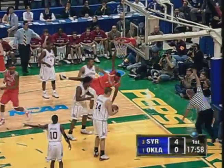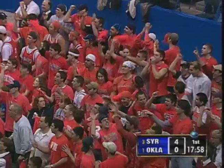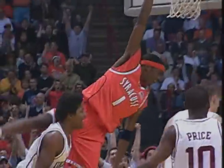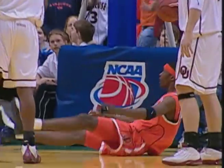Now Warwick with the jam, but he steps on the baseline. But make no mistake, that was a statement. Syracuse beginning to go inside. Hakeem Warwick with a nice spin move on Johnny Gilbert right now. Gilbert surprised by the quickness. Again, just stepped on the baseline, but you can bet Oklahoma noticed that.